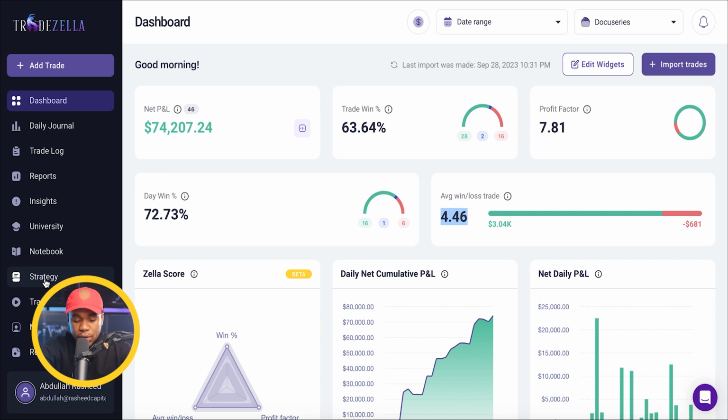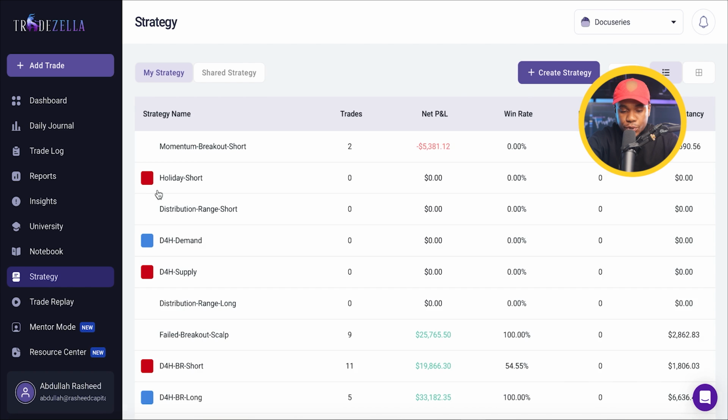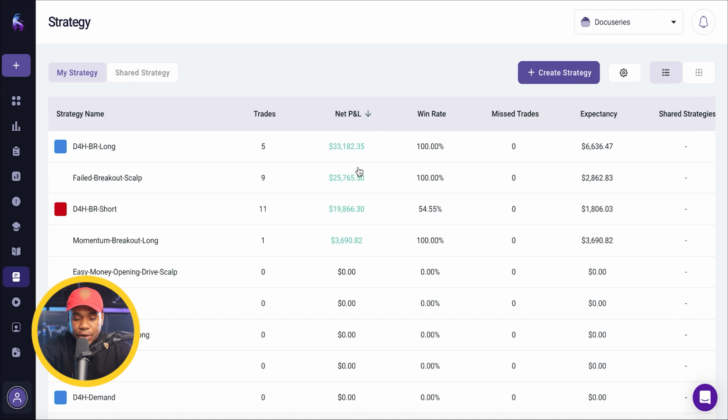And I haven't seen a software that will allow you to store your playbook and then measure the setups in your playbook. So if you go to strategy here, and this is just from the docuseries accounts, I didn't link everything. I didn't link all the trades. So this is just a rough estimate, but you'll see I have the strategy names here, and then you can see which of the trades are most profitable. That is very important. Why? Because we want to get bigger in our most profitable trades. We want to figure out how to get bigger in those trades.